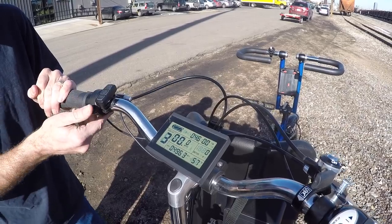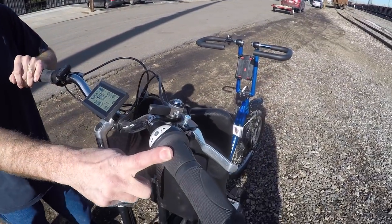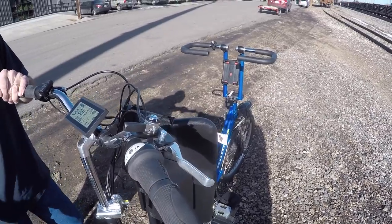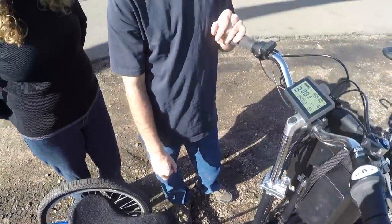And then we got the throttle here, which is great because since this bike is so heavy, with the pedal assist, you still have to try and get going. Yeah. So if we're on a hill, we can hit the throttle just to get it going until the pedal assist kicks in. We do have some gearing. It is an 8-speed. Cool. But since it is a single sprocket, the gearing is more for torque, so you can put it on the lowest speed and get going as well.